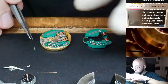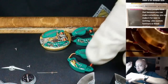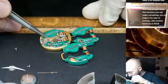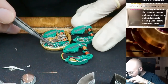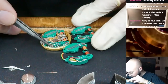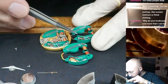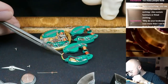So all of these circuit boards go to 214s. And none of these components look the same, except for what looks like maybe a capacitor. These two are 2-wire, this is a 3-wire.